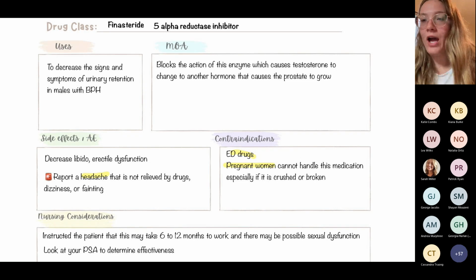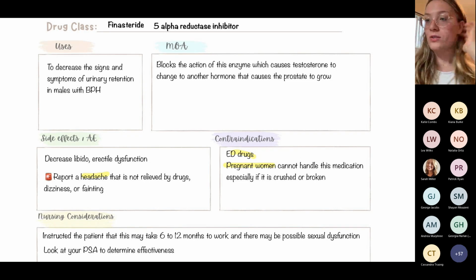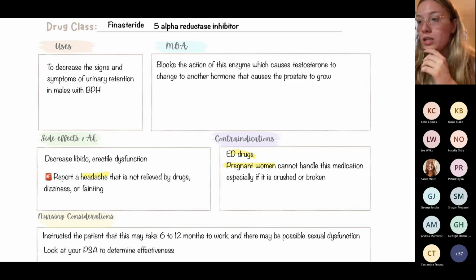Up next, we have finasteride, another good drug specifically for BPH because it is going to help us really. We know that increased PSA will put you at risk for BPH or worse than BPH, so we're going to try to stop those PSA levels from rising. This is contraindicated in erectile dysfunction meds, and again, women should not be handling male medications, okay? This medication is for BPH. Dudes got prostates. Women should not be handling this medication, especially if they're pregnant or trying to become pregnant. It can alter fetal development, and it can pose fertility risks to mom, and we do not want that.